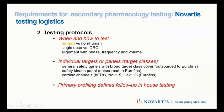Then we have to consider individual targets or panels, target classes. So I'm defining basically the Novartis approach here. So we use general safety panels with broad target class cover because off-targets are not class specific. So we basically go by the rule I described before, the severity of adverse events and the frequency of hits. We use safety kinase panels for those particular projects which have a high hit rate in kinases, particularly the kinase-related projects. And we use the cardiac channel separately because it's largely electrophysiology related. The primary profiling basically will define follow-up in-house testing. So why we outsource panels: it's fast and it's generating lots of information. Once we fine-tune, we basically can run particular assays for mitigation in-house.